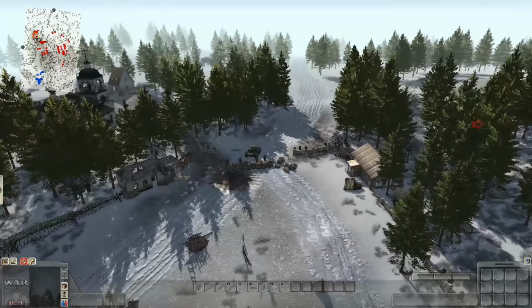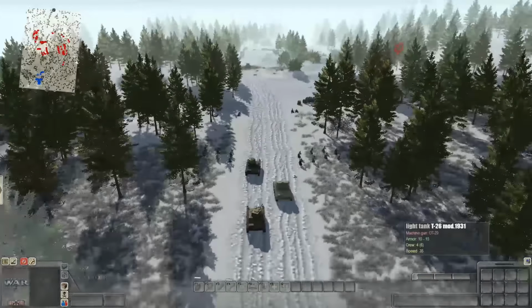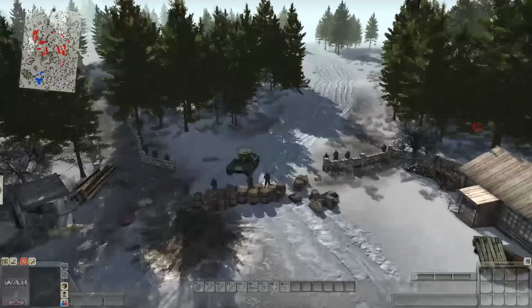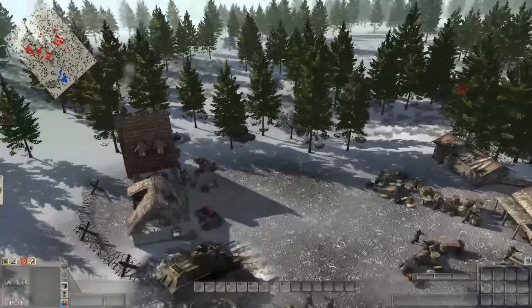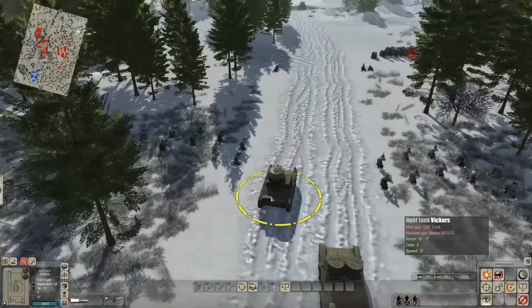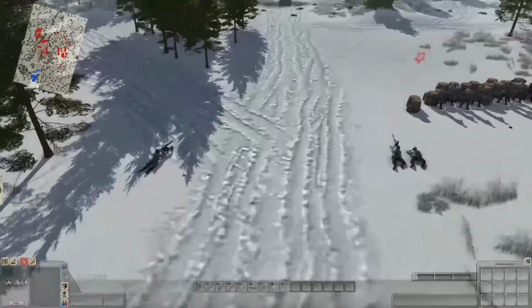Now, what are we against? We have a T-26 of 1933. It's not really, you know, far apart from the T-26 from 1931, and there's another one from 33. They both have the 45mm gun, so I think we gotta fight that with the 47 that we have, Vickers. So let's move ahead. Let me take a look at these guns.